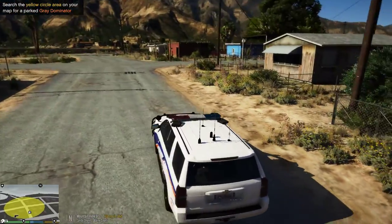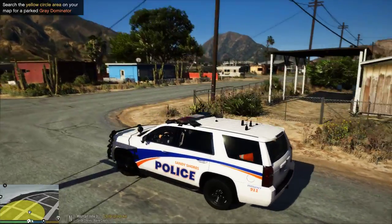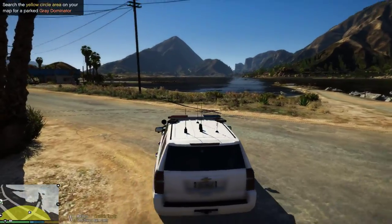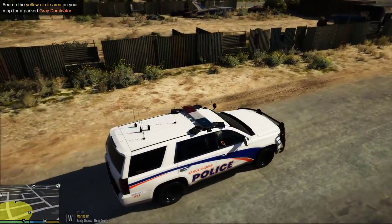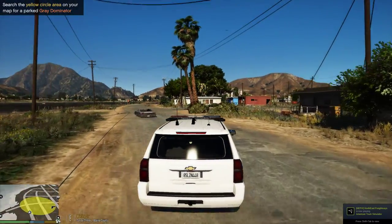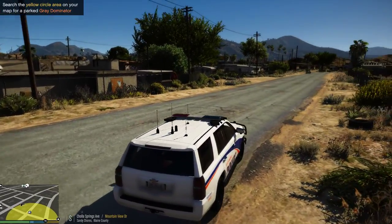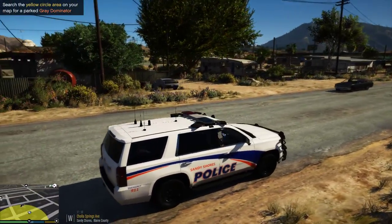Yeah, guys, we're using a 2020 Tahoe today. Let's see. It is a gray Dominator. Let's see if we see it sitting somewhere here. Alright, so let's turn around because it's not this way. We will look over here. There it is, right there.